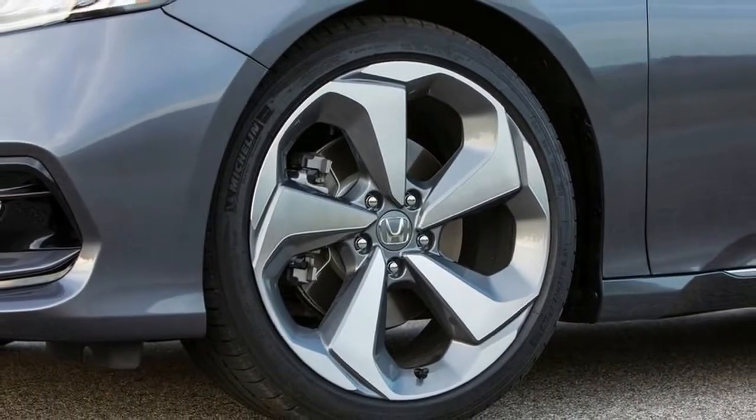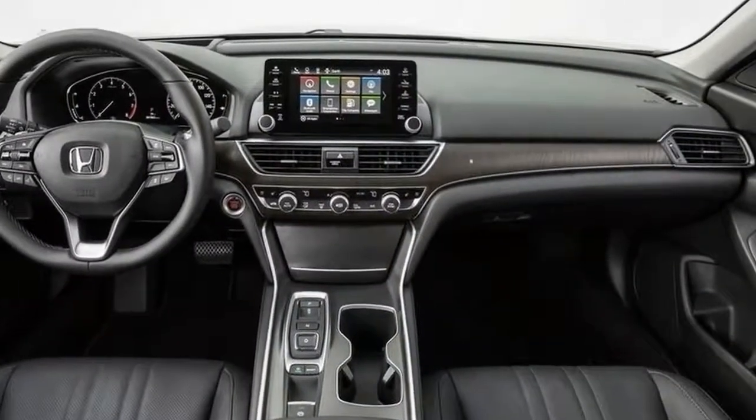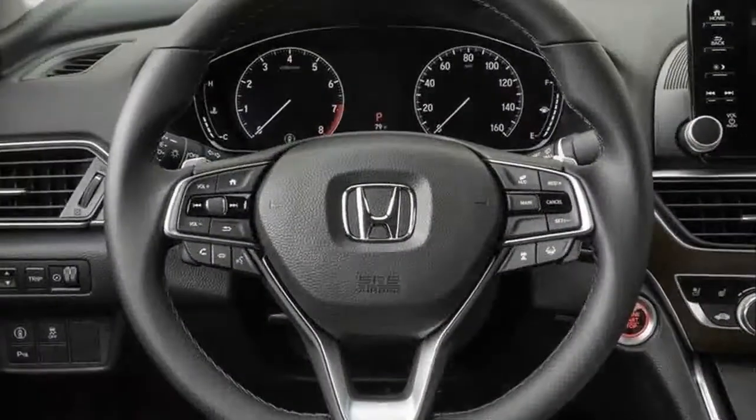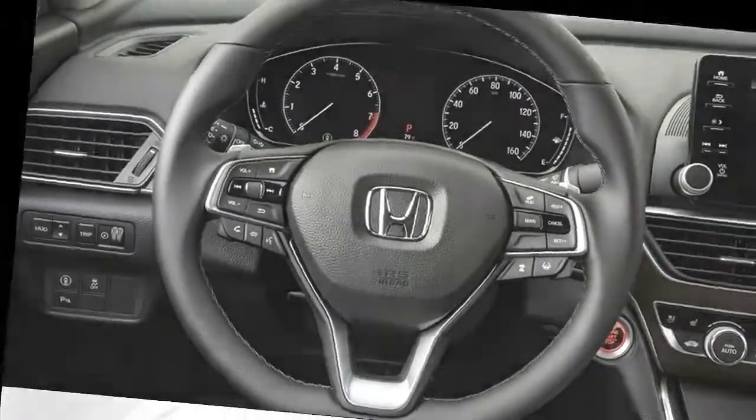Resuscitated for 2017, the Accord Hybrid couples a 2-liter 4-barrel motor to an electric engine that powers the auto. Another electric engine works as a generator to keep the battery pack charged. Joint yield is 212 torque.